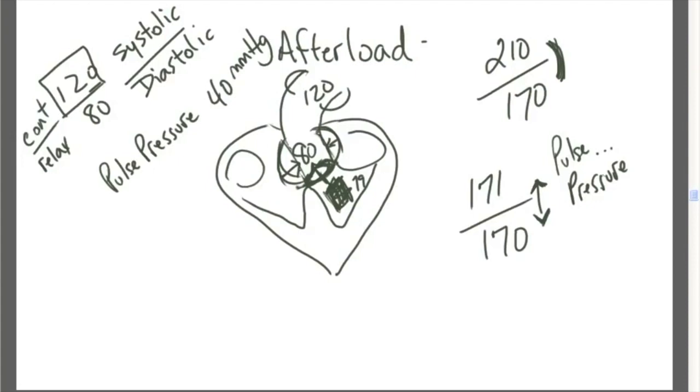So how much pressure created that pulse? The difference between the pressure when this is bulged, which would be 120, over when it snaps back, which is 80. It took 40 millimeters of mercury to create that normal stretch or pulse.